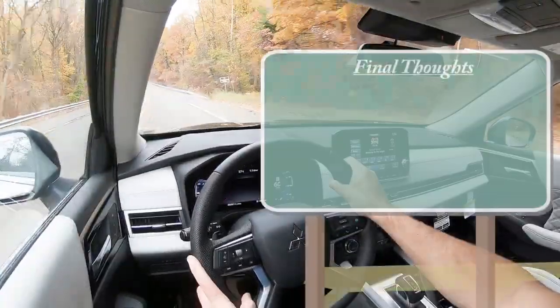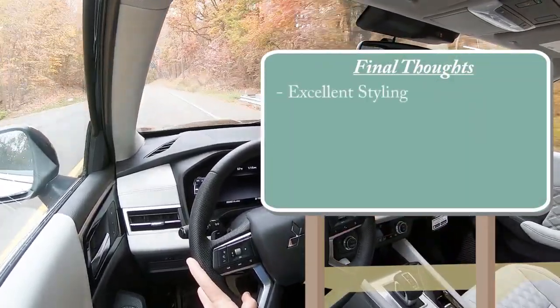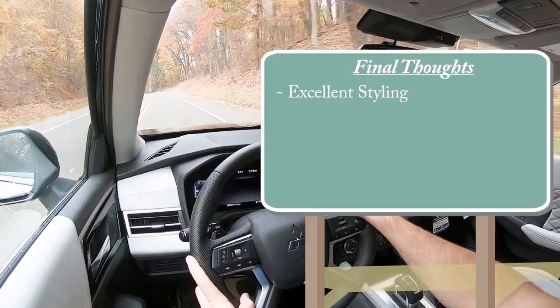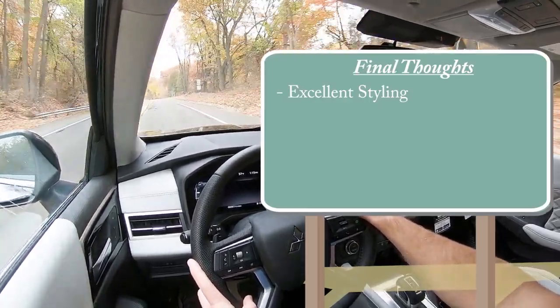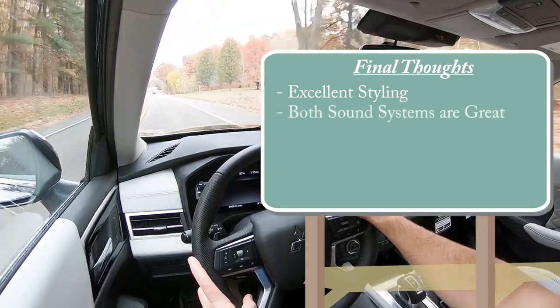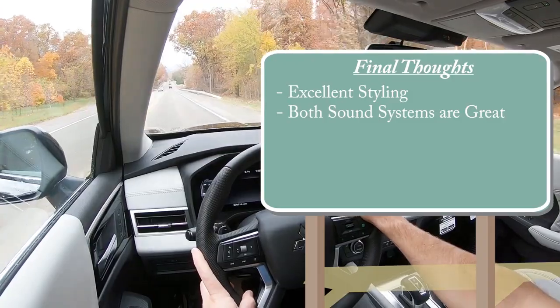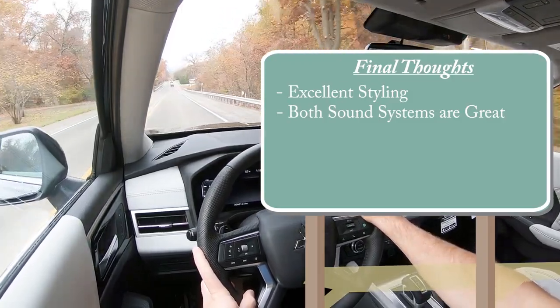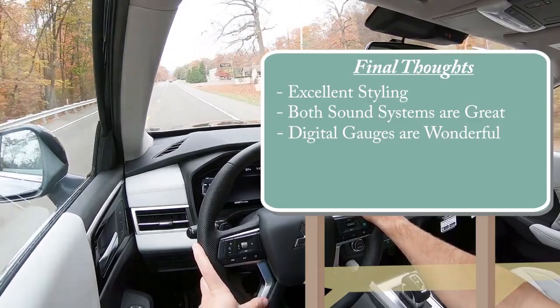So overall, when it comes to my final thoughts, I think this thing is styled beautifully. It's definitely a very nice look, especially up front. I love the look up front. So overall, it's a very good looking SUV in my opinion. Bose sound system is going to be stellar. I think I reviewed it last year, if I remember correctly. That's why I'm saying that. I'm pretty sure that was absolutely amazing. Digital gauges are wonderful. They absolutely crushed it with those digital gauges on this thing.